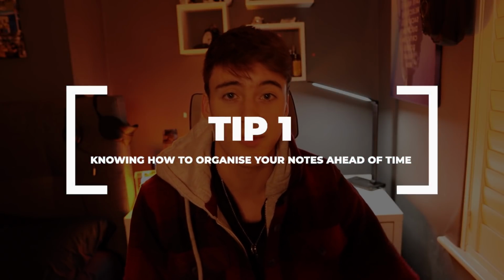Now this tip is pretty significant and it's basically just knowing how you're going to organize all of your notes and all of your resources ahead of time. Basically, are you going digital? Where are you going to keep all your notes if you are? And if you are going with physical notebooks, how are you going to store all of that? Are you going to use folders? Are you going to scan them online?